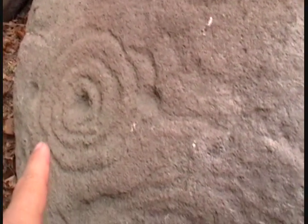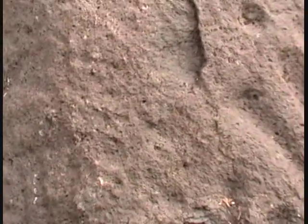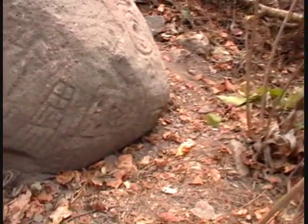Look at this. Here's our first spiral on this boulder. Here's another spiral right here with a tail to it. And right up here is, again, some markings. And we'll go around this boulder and get another perspective. Again, here's some pitting on the boulder. Okay, I want to go back because you're going to see something very interesting on this boulder. We'll get a good perspective here by stepping back.